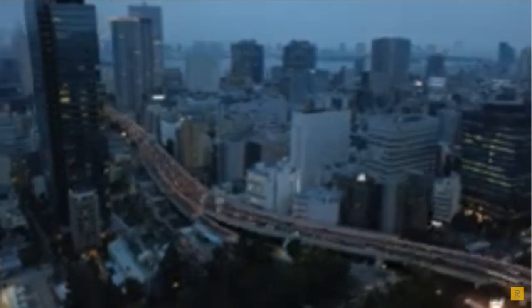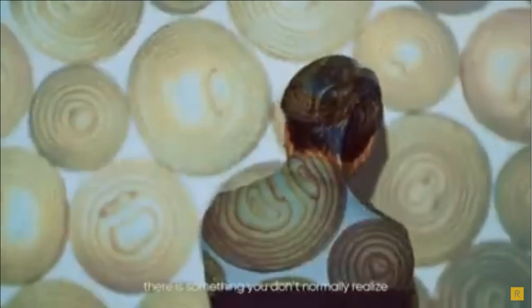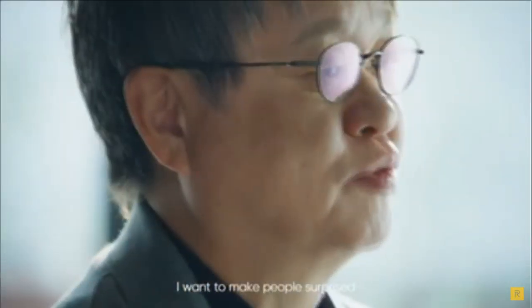What is design? Bold ideas? Or revolutionary shapes? For me, design is to improve relationship between human, object, and environment. I enjoy observation, see the beauty from our nature. Garlic and onion are so common, but if you look closely, there is something you don't normally realize. The fine texture. I want to make the people surprised. I start to think we can reproduce this texture on the smartphone.